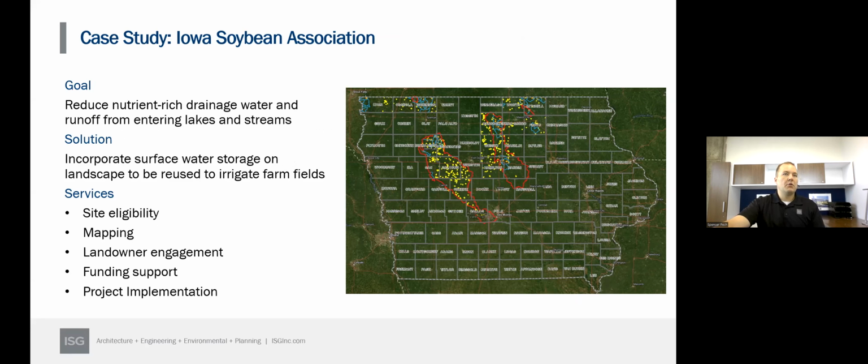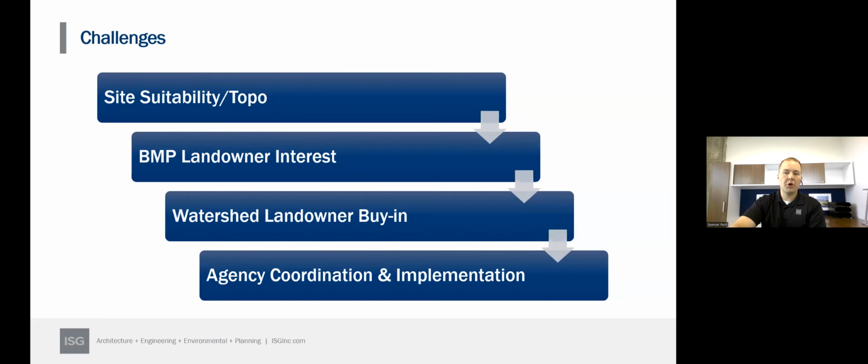Working, it kind of started out with some site eligibility and mapping, identifying some potential sites throughout these areas. And then right now working on the landowner engagement aspect to really get things ramped up with this, and then hopefully leading into some funding and project implementation to do a lot more of this drainage water recycling and storage designs across the landscape.